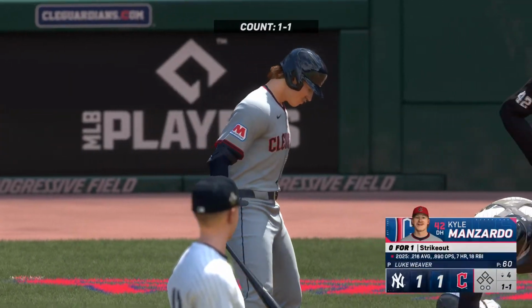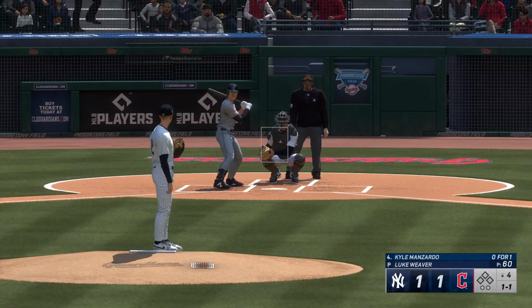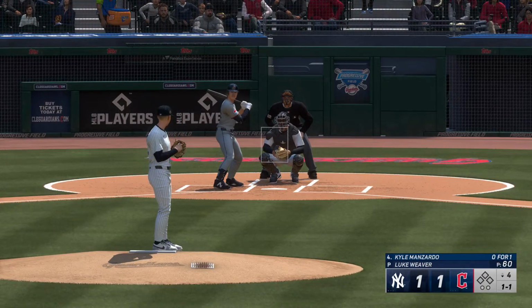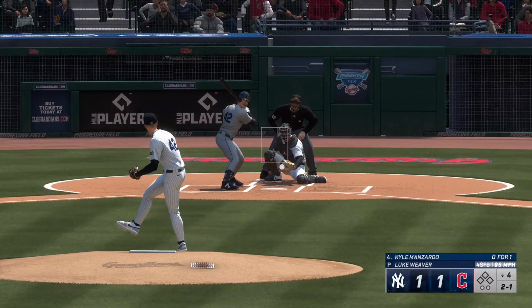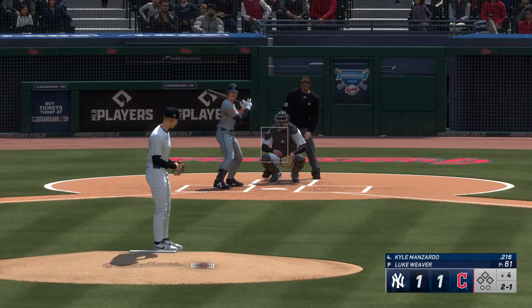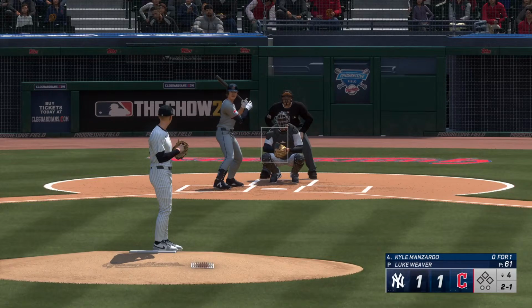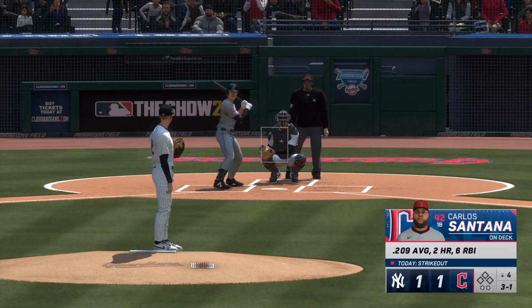And we're back. Bottom 4, and now the DH, Kyle Manzardo. Just missed. You know, these Guardians showing great discipline at the plate, and patience definitely seems to be the name of their game in this one. He's only given up 1 run, but the starter's pitch count is starting to get up there, and that might be the best news yet for this offense.